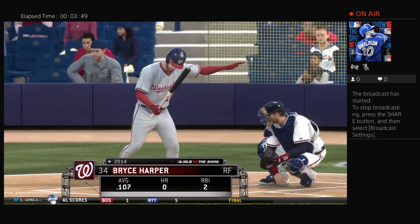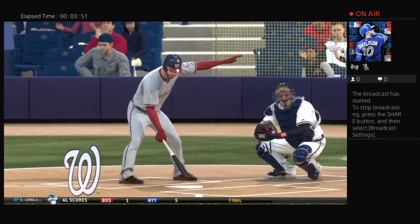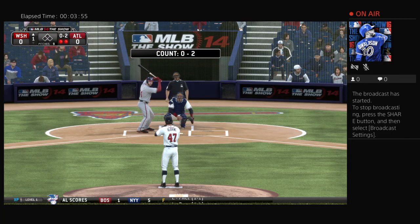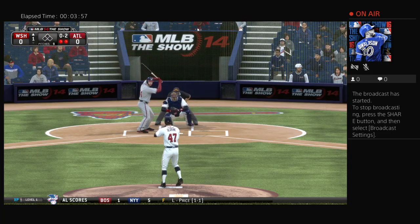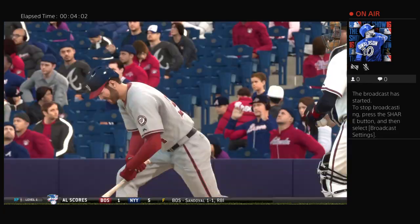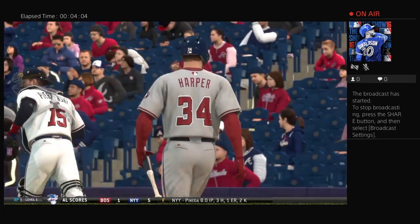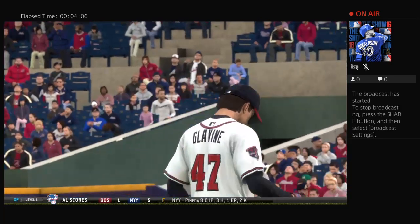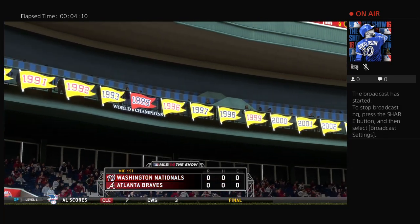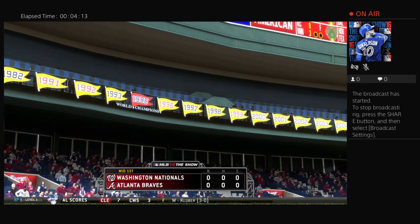Bryce Harper will come forward now, back in the lineup after being used as a pinch hitter last night. And an off-speed pitch swung on and missed, and with that, the side is retired. 3 up, 3 down for Washington. And now the Braves will get their initial shot here. No score.